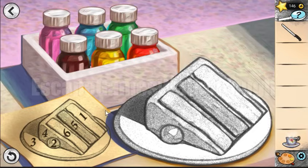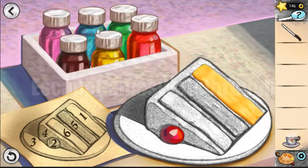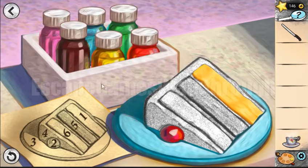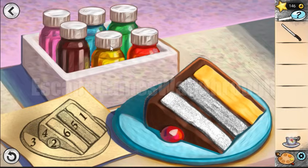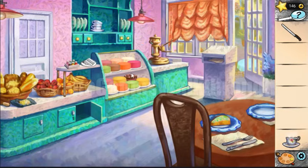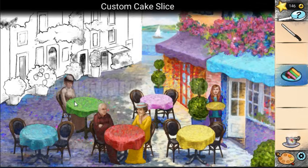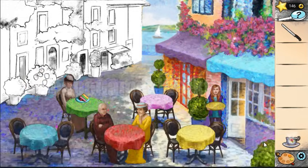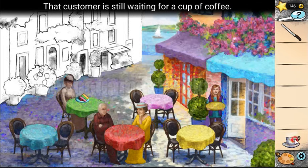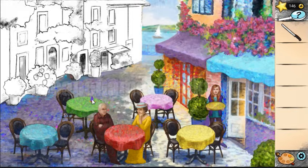So let's paint this cake. So 1 is yellow, 2 is red, 3 is blue, 4 is brown, it's a table inside the room, 5 is green, and 6 is pink. Okay, we have painted it. Now we will take it and serve the customer. And the cup of coffee. Okay, and she gave us a paint drop.